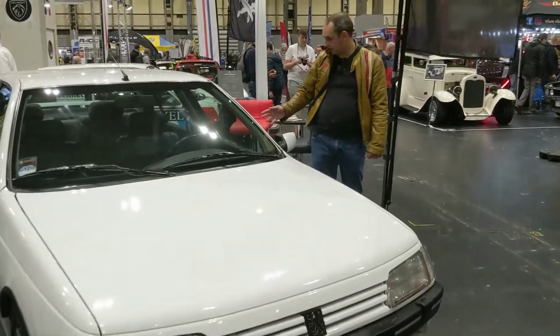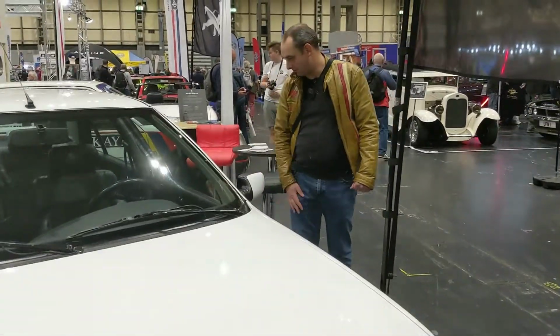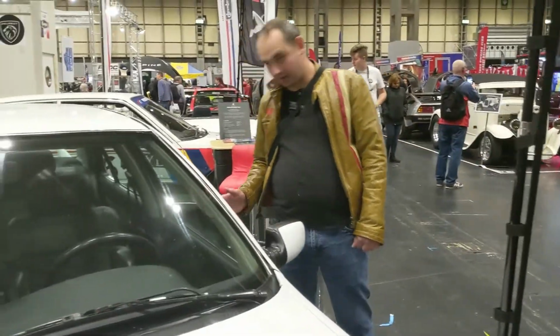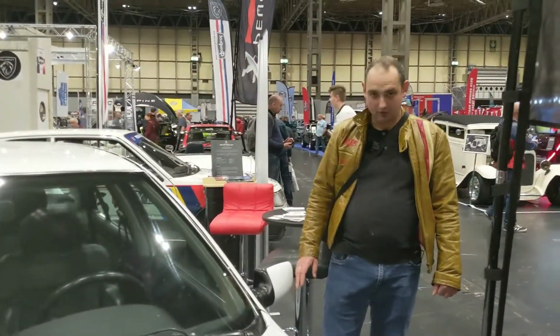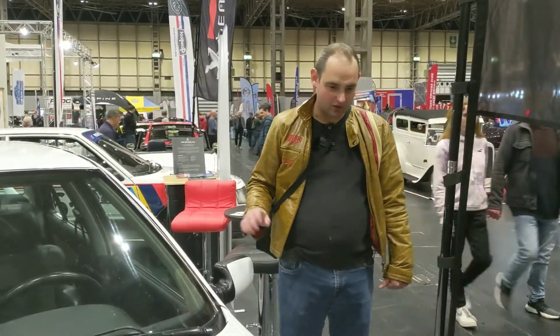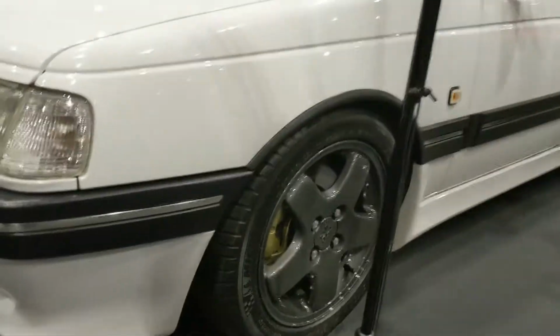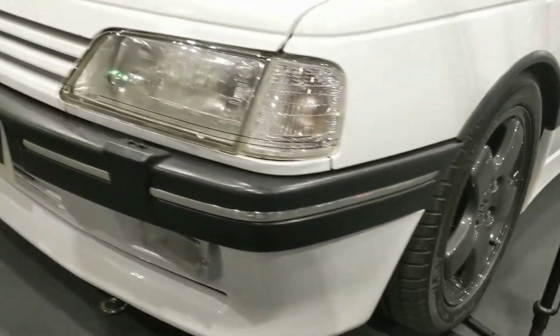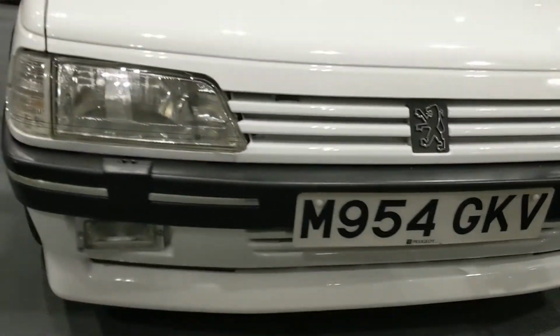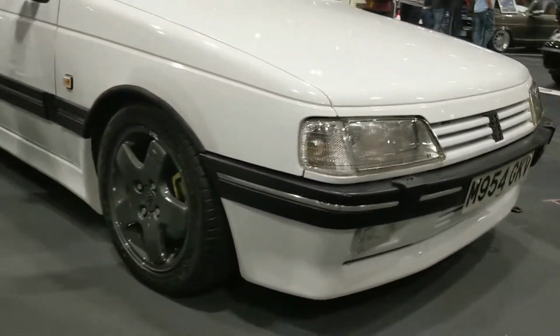So the 405 was another fantastic handling car from Peugeot. Typically the hot one to have was the MI16, but towards the end of production there was this left-hand drive only T16 model. Now these had constant four-wheel drive and a turbocharged engine producing over 200 horsepower, and was an extremely quick car for the early 1990s.